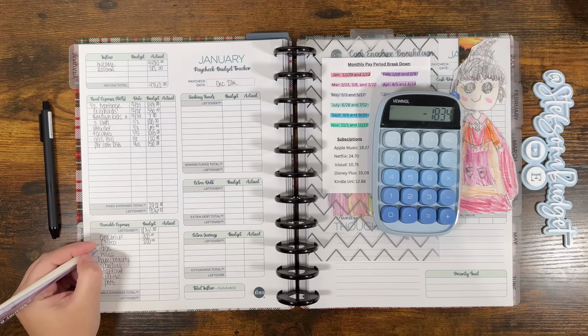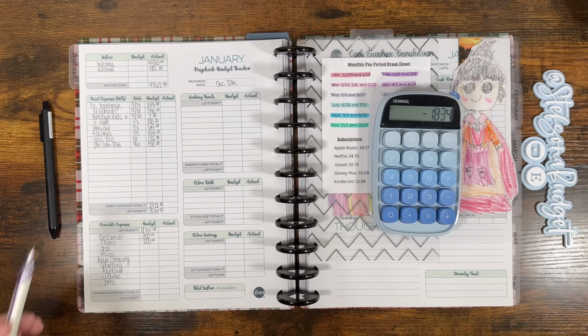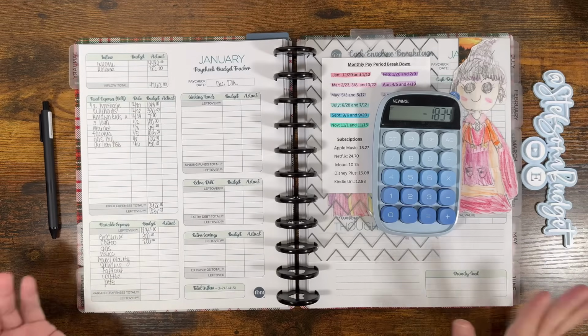I need a separate budget, especially for Costco. Costco is really easy to overspend at for us. So I like seeing it in its separate envelope. I can track it a little bit better, and I feel like I have a little bit more control of what's going out, if that makes sense.